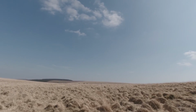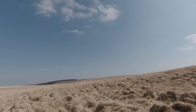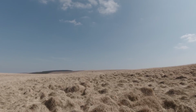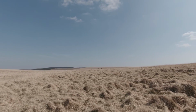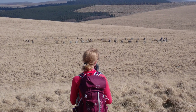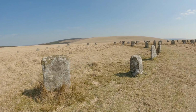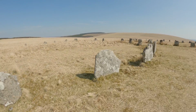Well, they do look a bit like that. To be fair, from here, because of their sort of stubby wideness, they do look a bit sheepy, if it was a bit misty. So these are the Bronze Age Grey Wethers, and they're named after the idea that they look like sheep grazing. That's happened in a few places in the UK where they've just called it Grey Wethers because they look like cattle grazing.